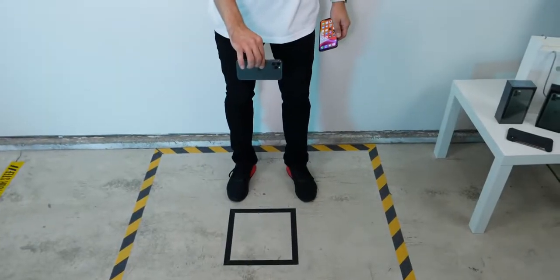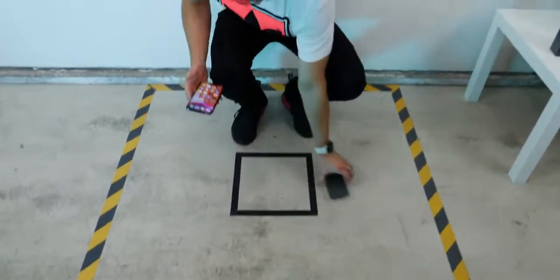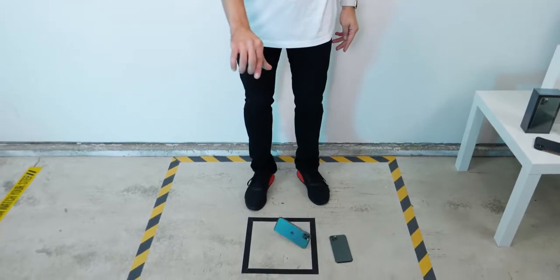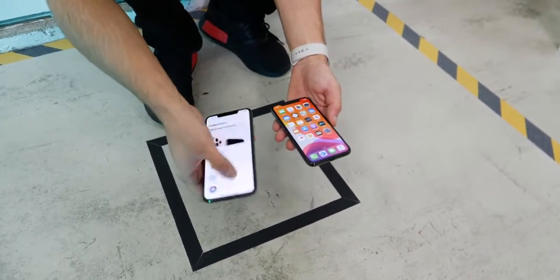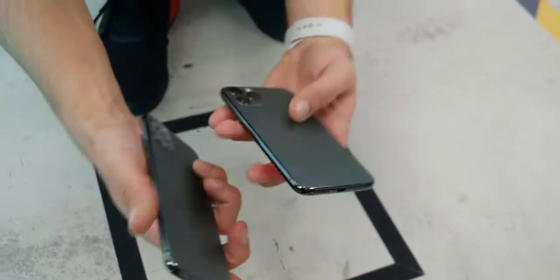3, 2, 1. Ooh. And one more. 3, 2, 1. That's a little gnarly, but seems okay. Nothing has happened. Still looks really good. No scratches or anything. And the back impact.